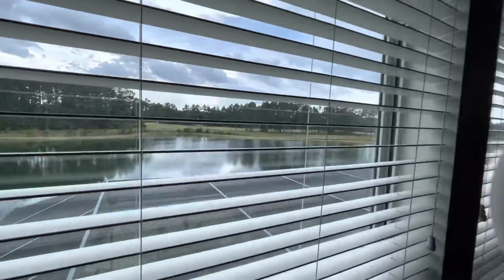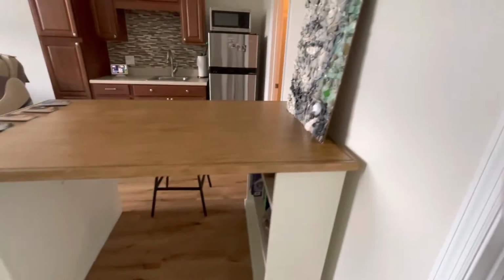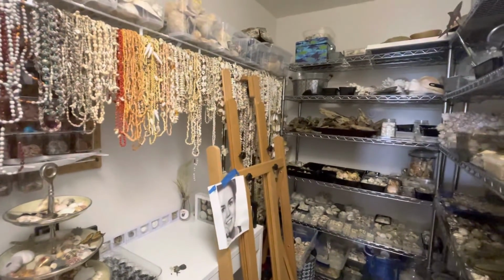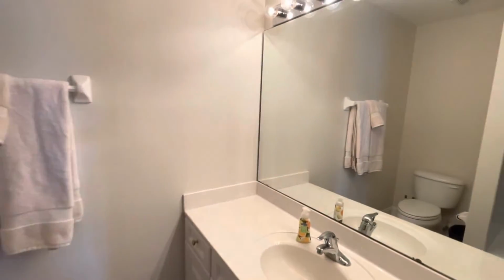So this is overlooking the pool, and it's your view. Stairs leading up. They have a full like movie theater setup. This little kind of island bar area. Oh, wow. Okay. Great storage area. Kitchen. And a full bath. Nice sized bathroom. And a linen closet behind there.